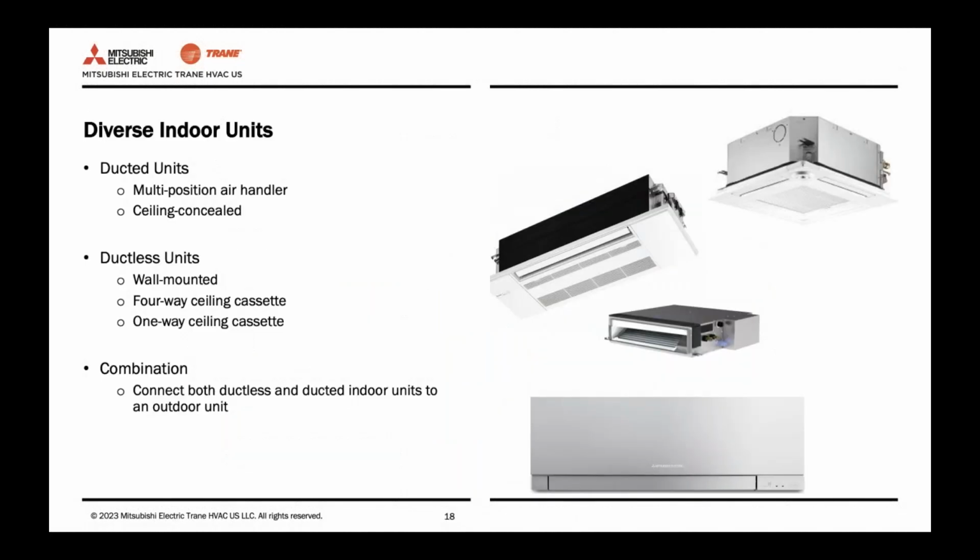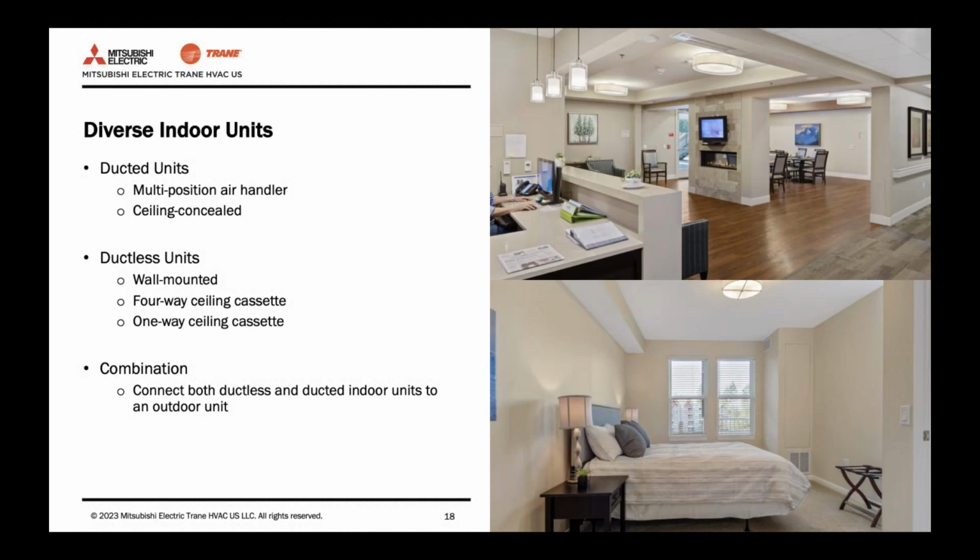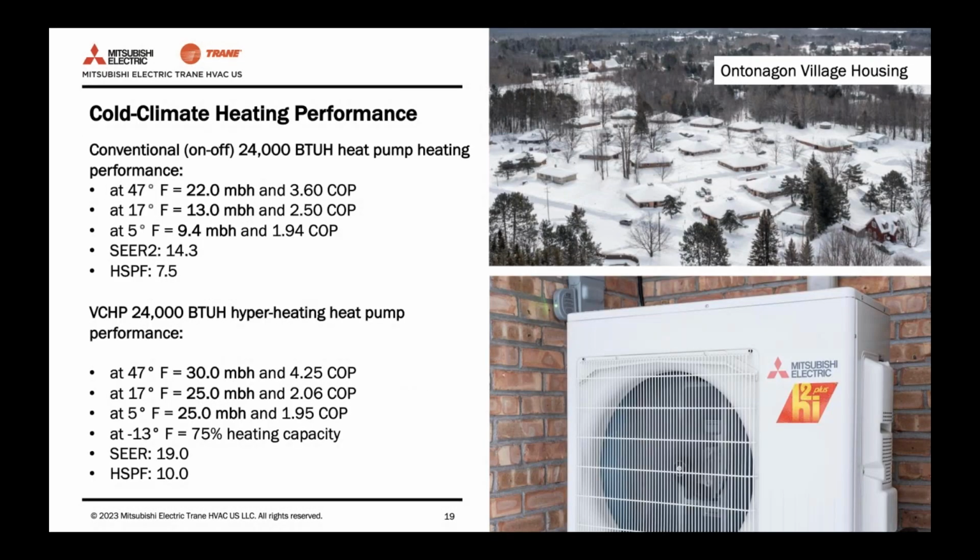Let's take a look at the indoor units. The indoor units are plentiful in both ductless and ducted styles to meet any aesthetic requirement. They also come in a wide range of capacities to meet any size room or space, from resident rooms to large open areas. Variable capacity heat pumps in VRF work in extreme cold climates and weather events. We have more cold climate case studies and installation references for your design team with your project. Mitsubishi was the first company to introduce the technology to the US back in the 1980s, and we have the best infrastructure to support your project.